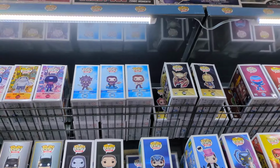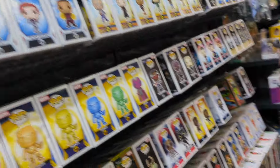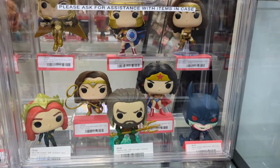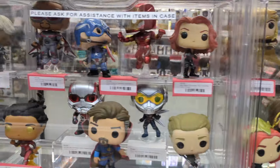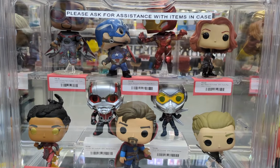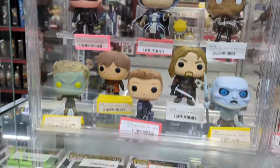And yeah, if you look, it keeps going up all the way to the wall, all of these collectibles, including some of the Funko Rides and Funko Town options. You have a lot of DC figures here: Aquaman, Wonder Woman, Batman. I don't know what version of Batman that is, but it's kind of frightening. And then some Marvel figures here, including Captain America and Doctor Strange. And then even more Marvel or comic figures here as well.